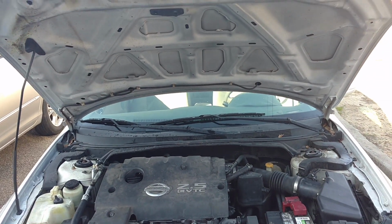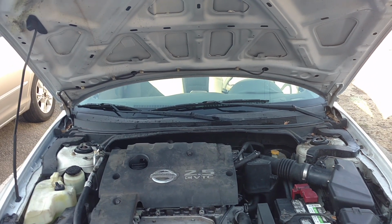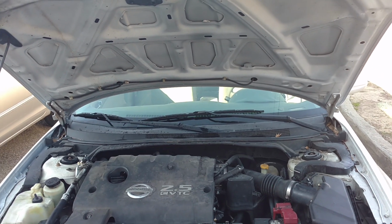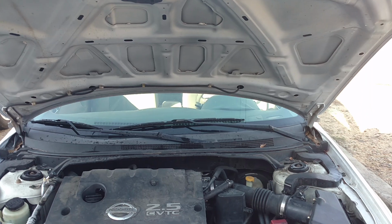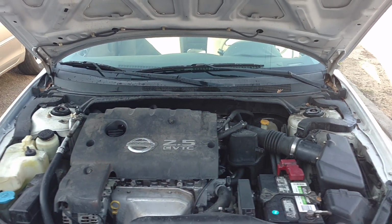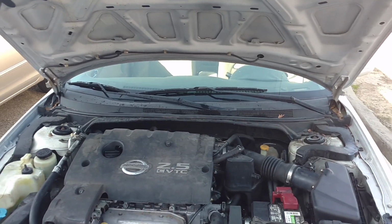What I have here is a 2005 Nissan Altima with a 2.5. Customer called and I asked her to swing by, let me have a look at it. The complaint was the heat was not working properly. So I told her that I would not be able to look at it while it was extremely hot. Asked her to drop it off and leave the key in the key drop.